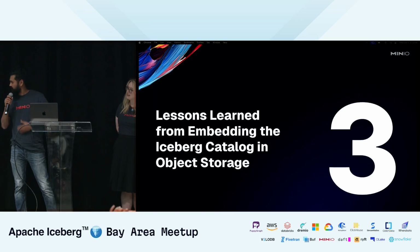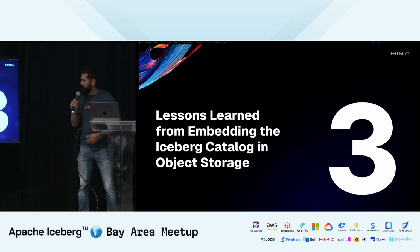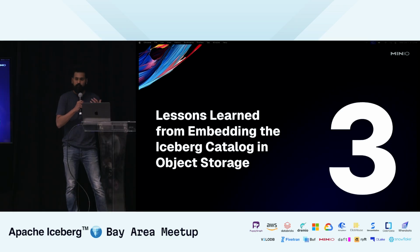We just launched AIStor tables yesterday, basically natively embedding the Iceberg catalog APIs alongside the S3 APIs in every instance of MinIO node, right? Now, Brenna made a case for how your Iceberg tables inherit the underlying capabilities of the object storage. For example, it could be encryption, lifecycle management, or replication, right? So every Iceberg table naturally inherits the capability of its underlying object storage.